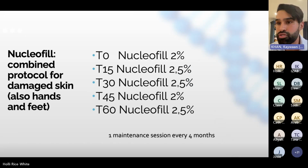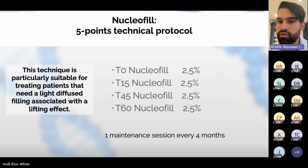And again, different protocols where you're using the medium, the strong, the medium, and then the strong. And it varies, again, person to person, but as experienced clinicians, I want you to learn and see the results of doing these on perhaps some of the models, maybe invite some down, and then create some protocols of your own. Moving on to the next.